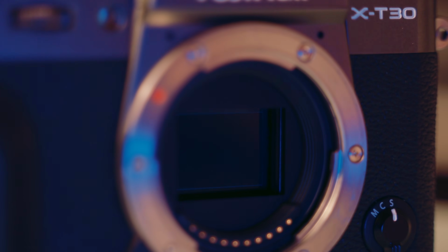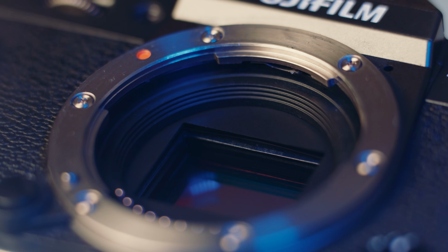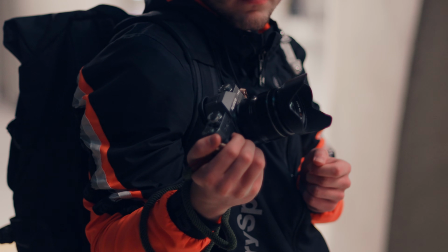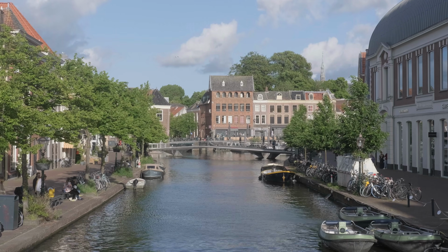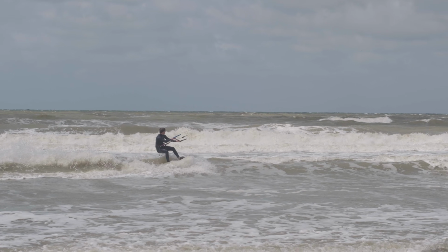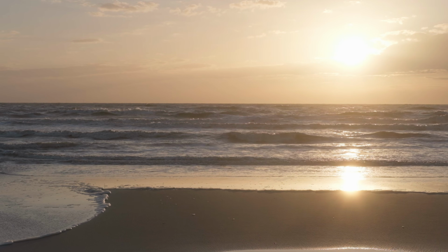A 26 megapixel backside illuminated sensor, 425 AF points, 8 FPS mechanical shutter or up to 30 FPS when using the electronic shutter. It even has 4K 30 FPS or 1080p 120 FPS video with F-Log. And if you have an external recorder, you can get 10-bit color out of this tiny camera. That's insane. And even the 8-bit footage looks really good, as you can see.